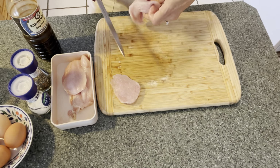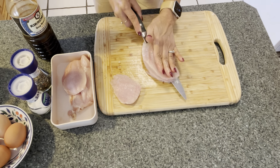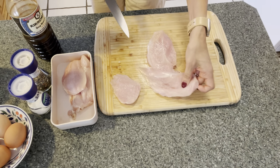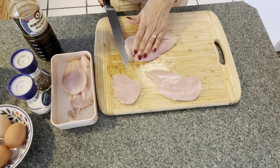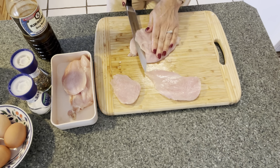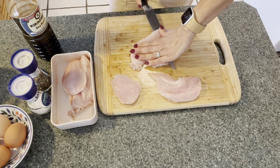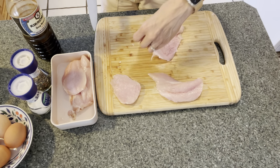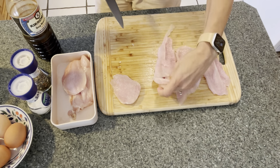Like this. And then all I do is, you do the same thing as if you were making homemade chicken schnitzel. You'd slice your chicken that way. Careful with your hands. But once you've done it a couple of times, you get the hang of it. It's very easy. So here we go, one chicken breast. I've ended up with four pieces there.